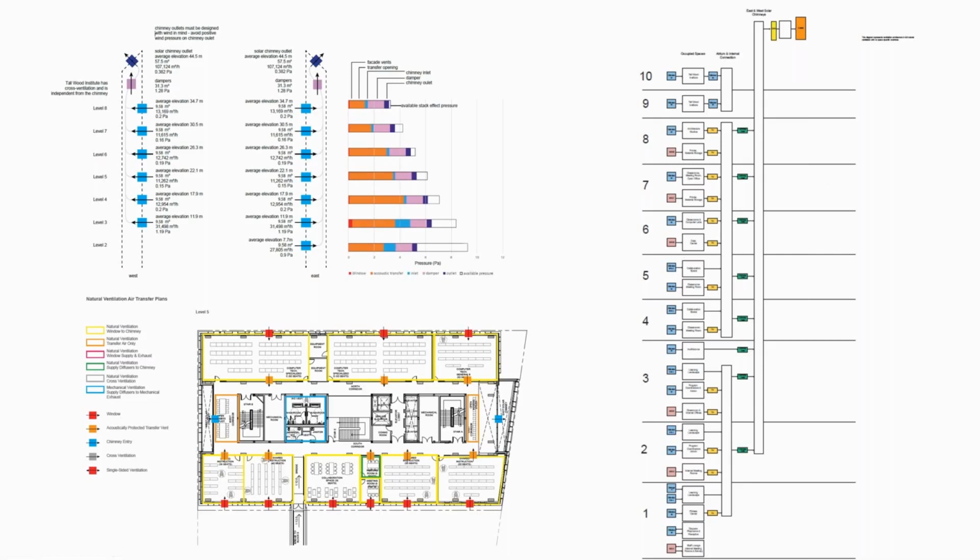So you always want to make your target airflows for both of those two things. The ventilation ones are always lower, but they're the most critical one. And then for cooling as well, so that you get the most benefit from your system.